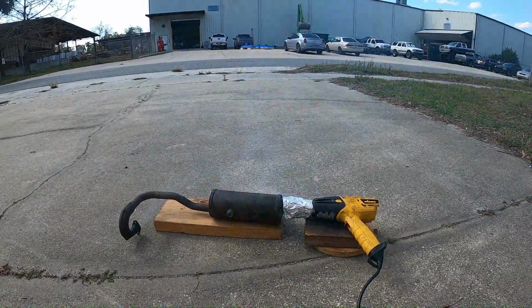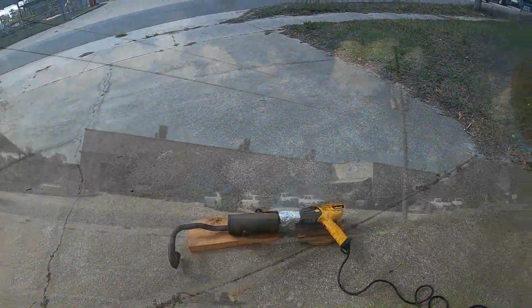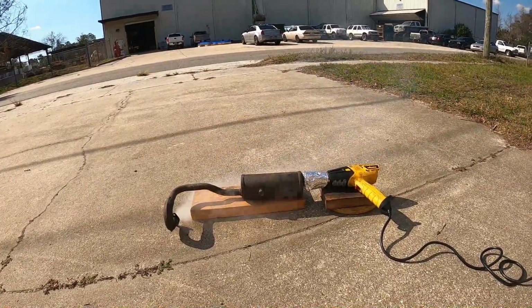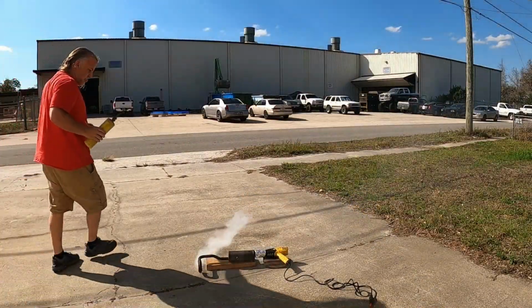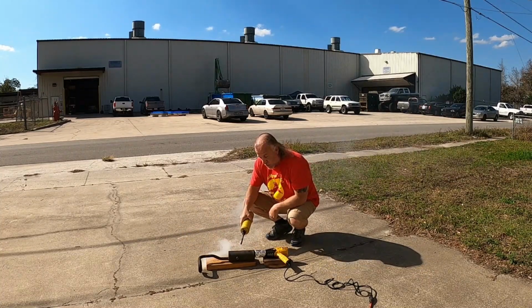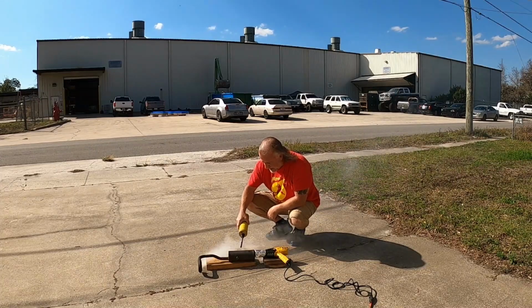It's only been about a minute. Better get my fire extinguisher. Dry chemical fire extinguisher just in case. This seems to be working. I'm gonna hit it with some flame. I'm gonna do the elbow where I bet you it's not getting quite as hot because that's farther away. Let's first finish burning the can.